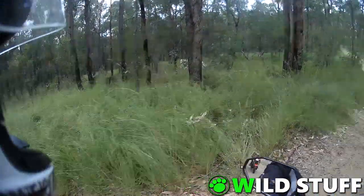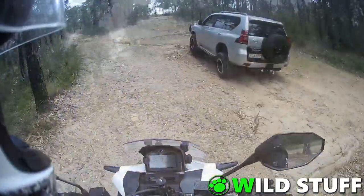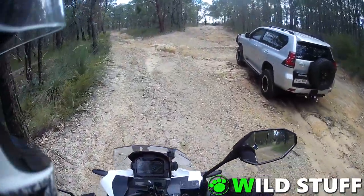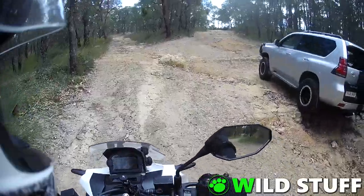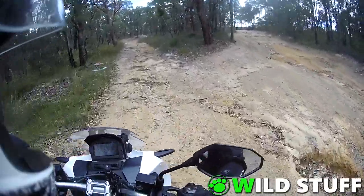Is it that way or that way? Less than 30 seconds in and we're already lost. I think Mitch was a bit cranky. He'd just finished washing and polishing his Prado when he got the call for a spontaneous off-road adventure, so he was holding back a bit trying to keep it clean.